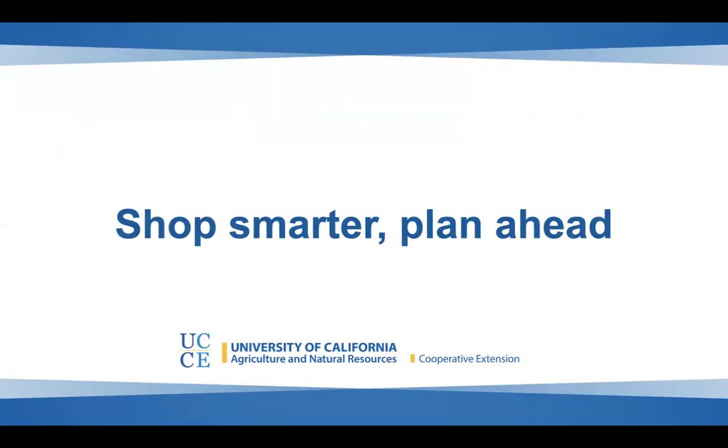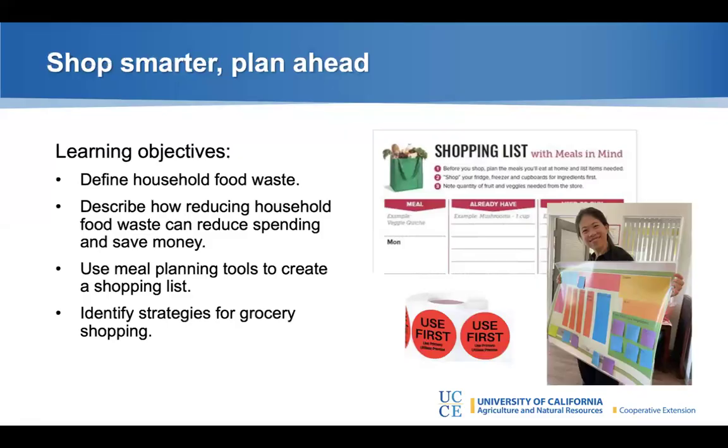So let's start with the first lesson, shop smarter, plan ahead. Each lesson had learning objectives. The objectives for this lesson were to define household food waste, describe how reducing food waste can reduce spending and save money, use meal planning tools to create a shopping list, and then identify strategies for grocery shopping.